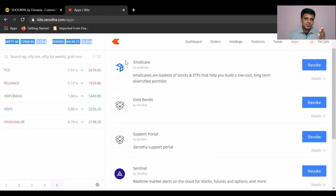1 point to Zerodha in terms of orders, because they have GTT, they have cover and basket and all of that, whereas Shoonya doesn't have that. But in terms of the overall dashboard, watch list, positions and funds, and also in terms of analytics and screeners, I think Shoonya wins.